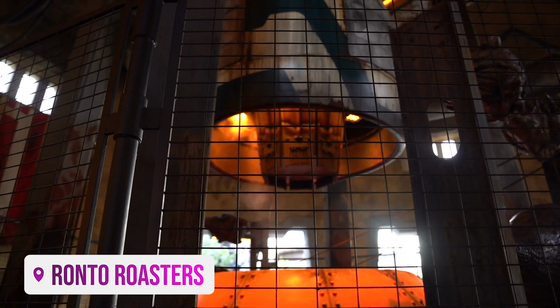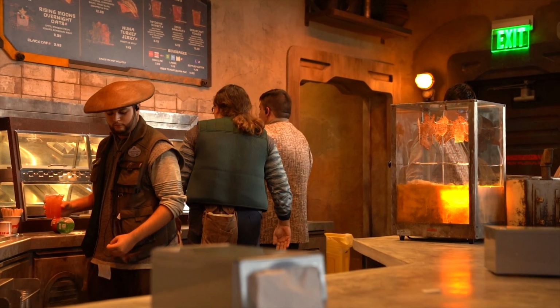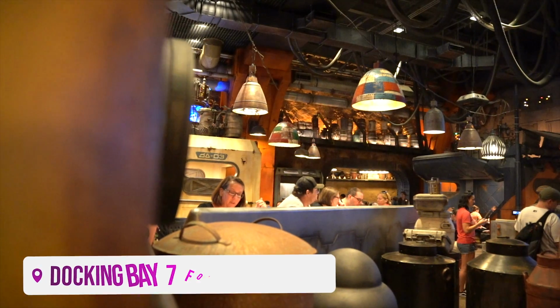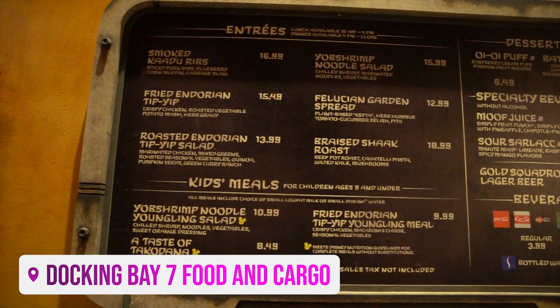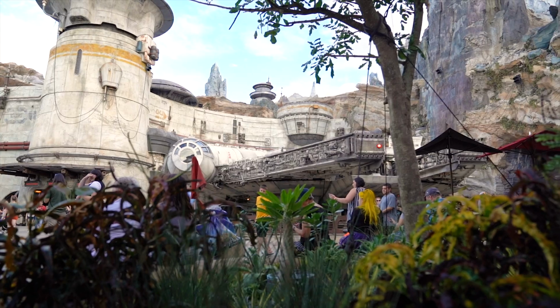As you continue through the marketplace, you'll find this giant engine behind me. That's where you can get Ronto wraps. Delicious wraps that have just a little bit of kick to them if you're looking for a quick bite to eat but don't need a full sit-down meal. If you do end up really hungry, there's always Docking Bay 7, which is your more standard quick service with some not-so-standard options. Definitely something to check out if you need food and you don't want to leave Galaxy's Edge. That is the place you want to go.